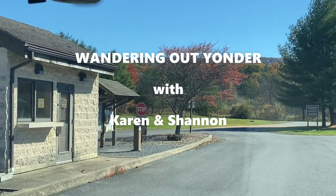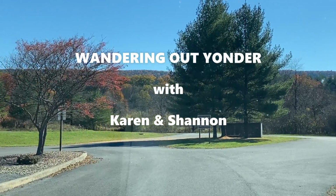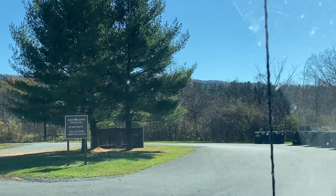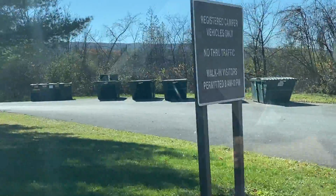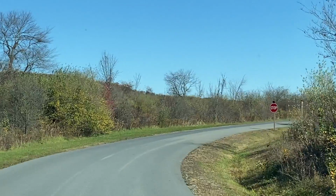Alright, so this is the Russell Letterman Campground here in Bald Eagle State Park. And we noticed that there is a dump station before you get to the entrance, and there are quite a few of the trash containers around the front here. So there we go.